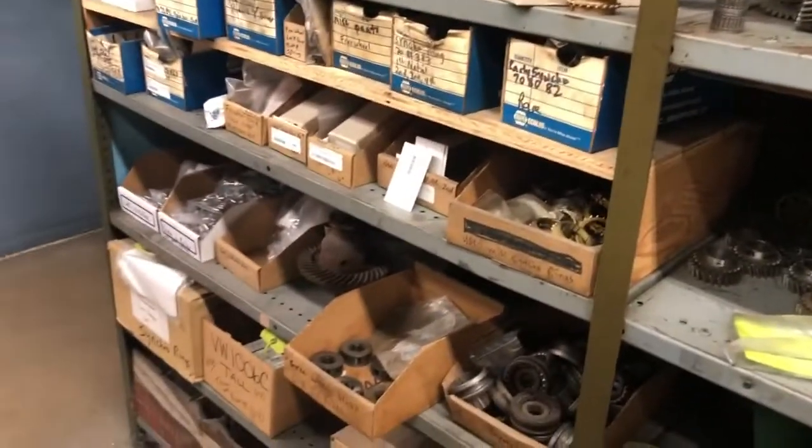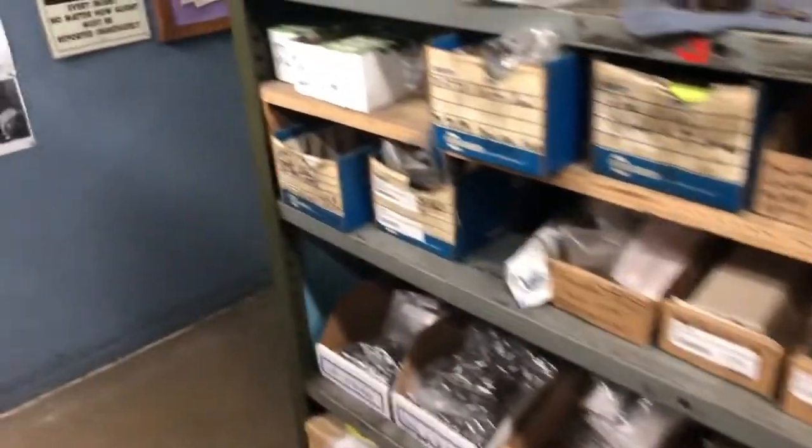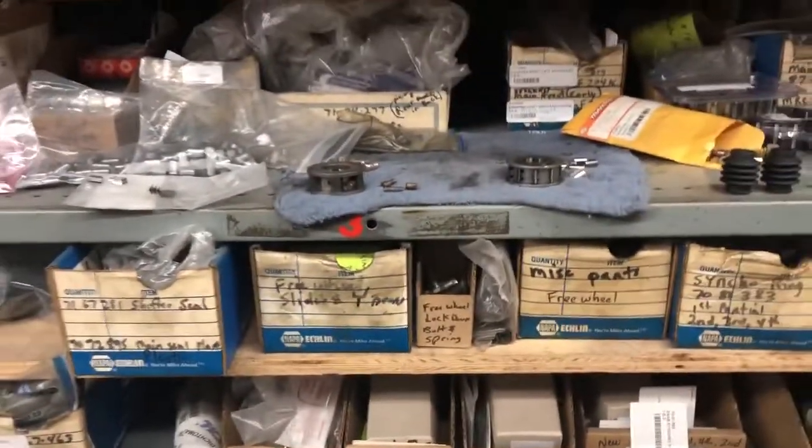Here's a few thrust washers and stuff. But anyway, once I come here, I want to look at the freewheel assembly on the Saab and what we're trying to do to save some of these.